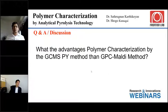I think the first easy and simple answer will be GCMS. Py-GCMS is more straightforward. MALDI is direct sample analysis, but you get a lot of mass spectra data, and data interpretation is going to be a challenge. With GCMS you get some level of separation, you take a small sample size, and there is no sample preparation. So at least we will say the simple approach first. Other than that, we cannot say much here, but we will take this question back to our headquarters.